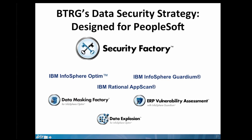So again, how do we do this? At BTRG, we really have built solutions, and we focus on those solutions. So I just wanted to touch on those really quickly. But essentially what we've done is we've rolled all these best practices for PeopleSoft up into a solution we call Security Factory. It has all of the best practices I just talked about, but essentially in a box, right?